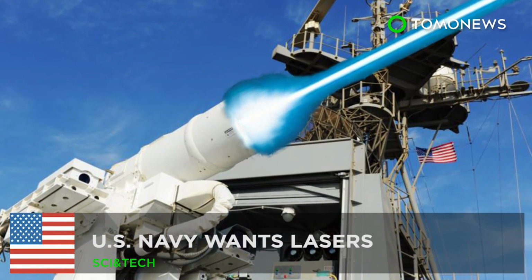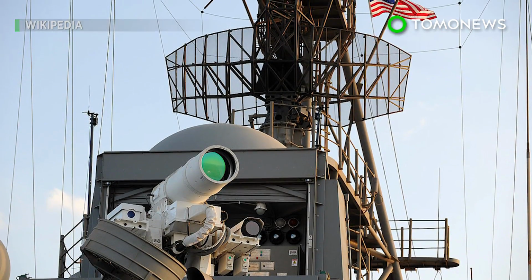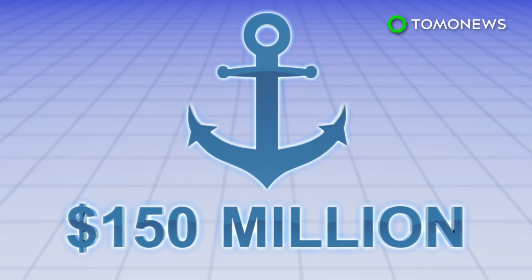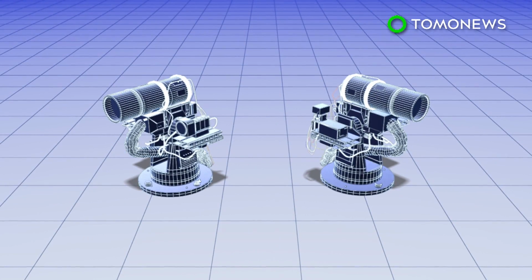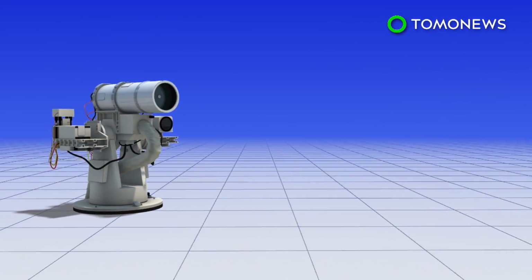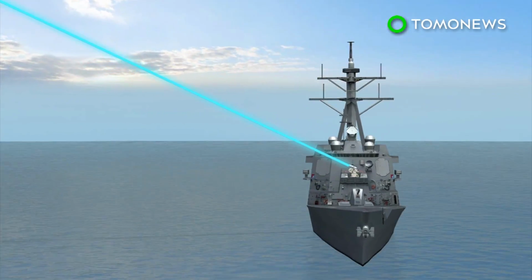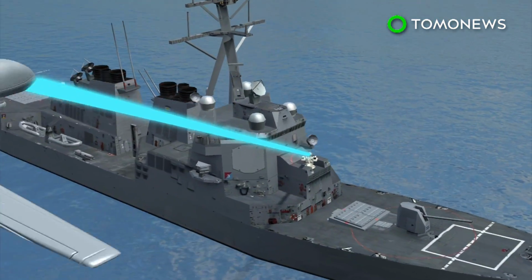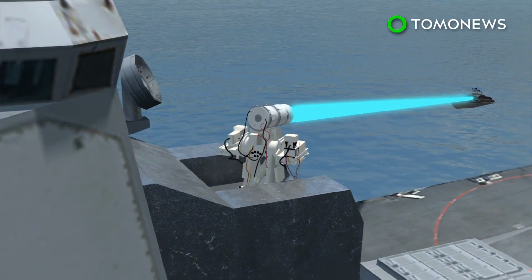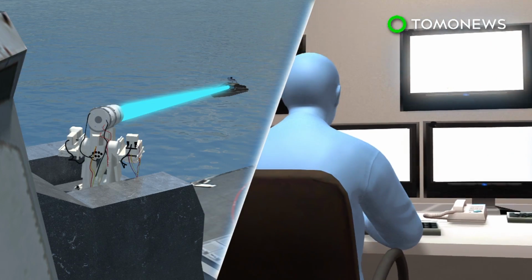The US Navy wants lasers. The Navy is looking for a few good lasers, big ones. The US Navy has awarded a $150 million contract to Lockheed Martin for 2 HELIOS weapon systems by 2020. The HELIOS system combines a laser weapon, long-range intelligence, surveillance and reconnaissance, ISR, and counter-unmanned aerial system capabilities. It's designed to counter drones and small boats, as well as provide long-range ISR capabilities to decision-makers.